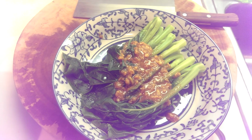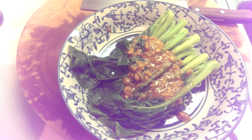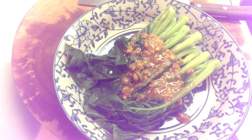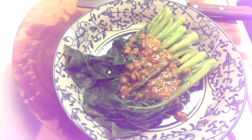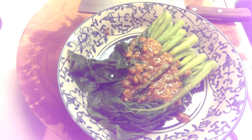So that's it. Come take a look. Can you see? So yeah, this is kind of a quick boiled green thing. You could do it with any kind of green, spinach, celery, right? Just need to remember the sauce is peanut butter and soy sauce and garlic. Okay, see ya.